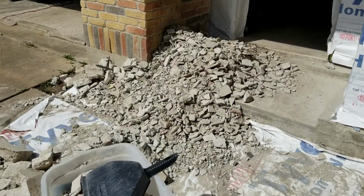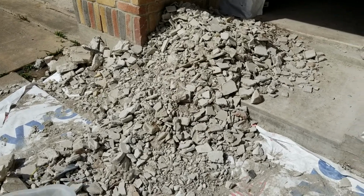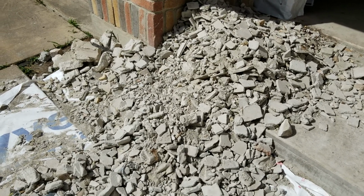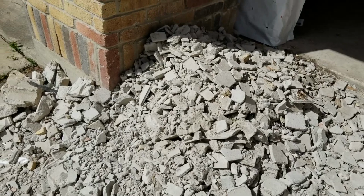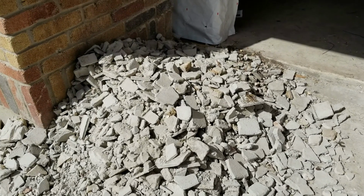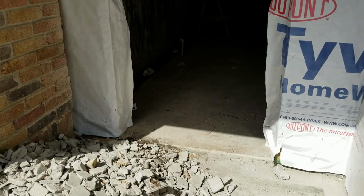I've been working on this. Rather than just leave it here and wait for somebody to clean it up, I've been cleaning it up. And I've realized that these actually make pretty decent landscaping rocks. Any piece that looks man-made, you just hit it with a hammer and it turns into rock. So I'm putting this down in some of the flower beds in the back. Flower beds that don't actually have any flowers.